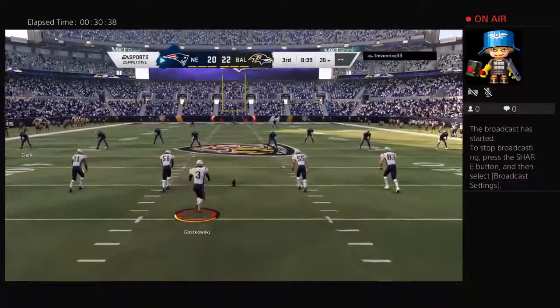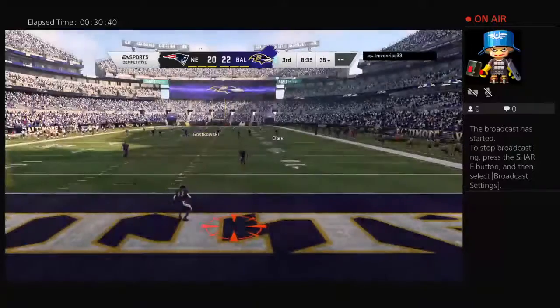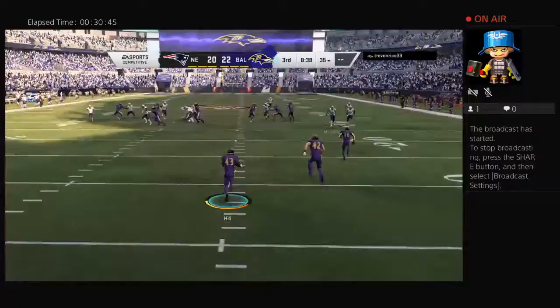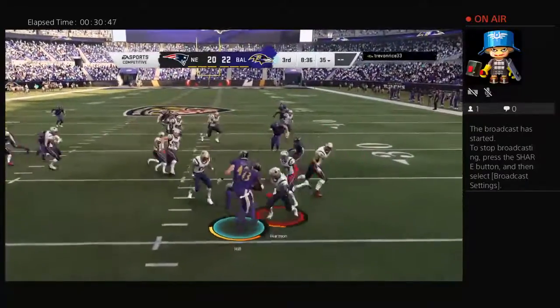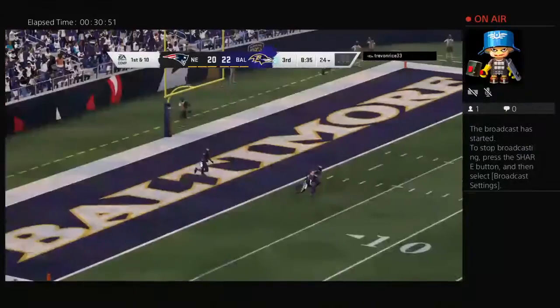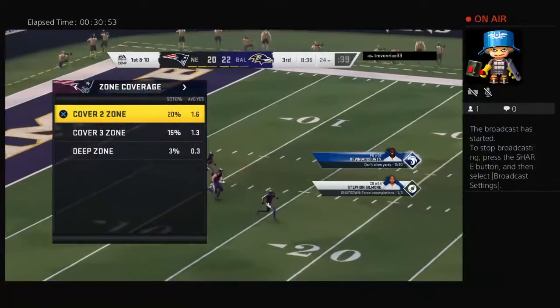Gostkowski now after the touchdown. He'll send this one away. That's fielded in the end zone. They'll bring it back to just about the 25. Call it the 24-yard line.